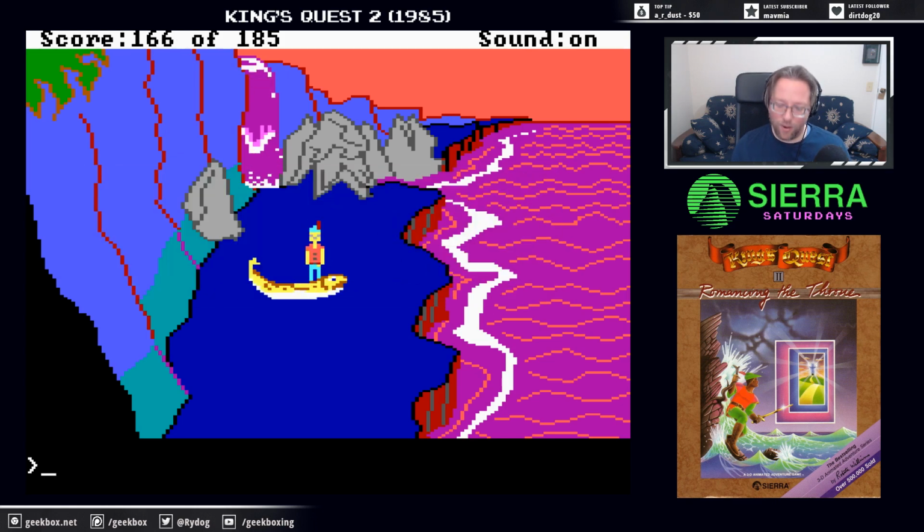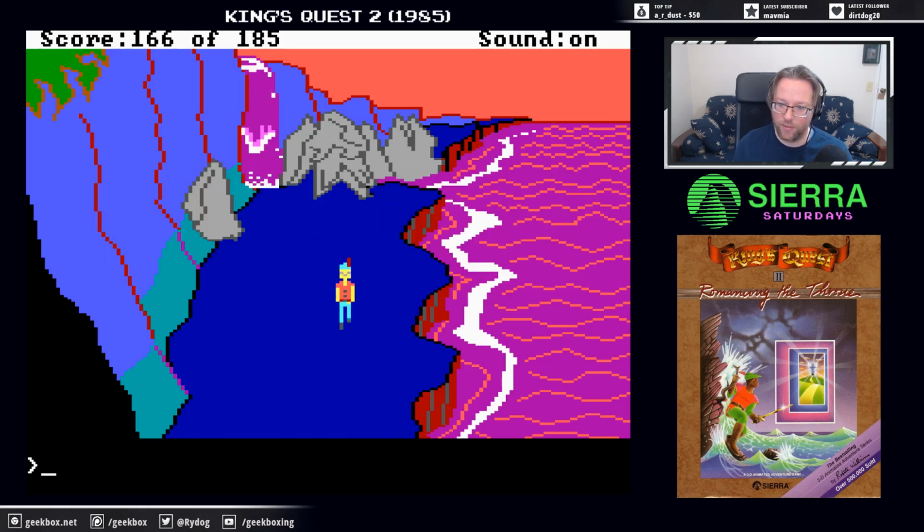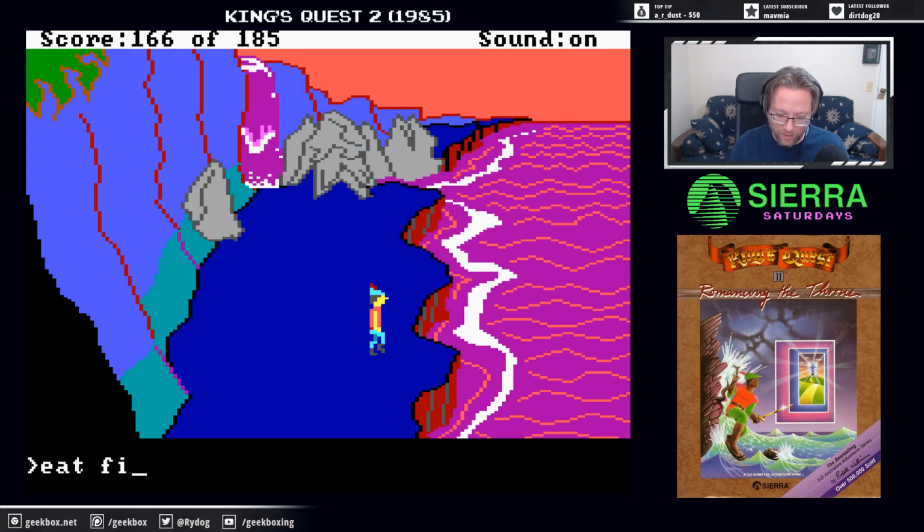Okay. And now we take the fish. You grab the flopping fish. Its mouth is wide open and its gills are extended. With difficulty, you hold the fish as it twists and turns in your hands. Let's save here. Can I eat the fish?